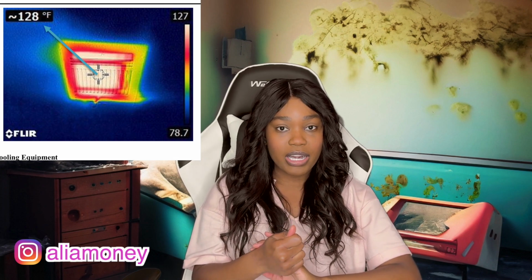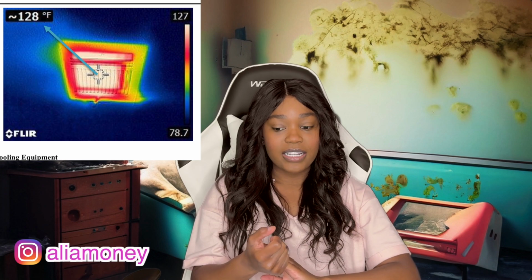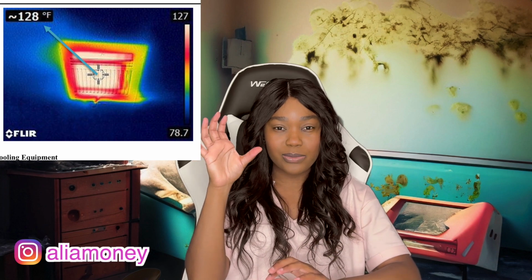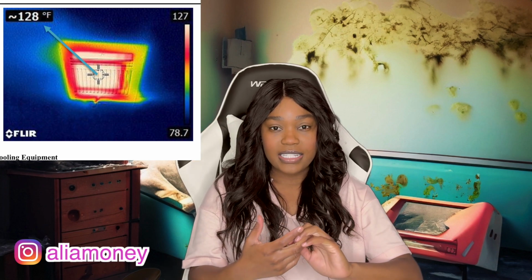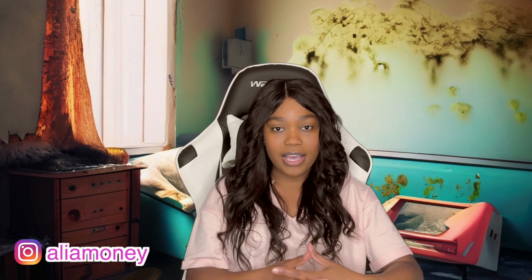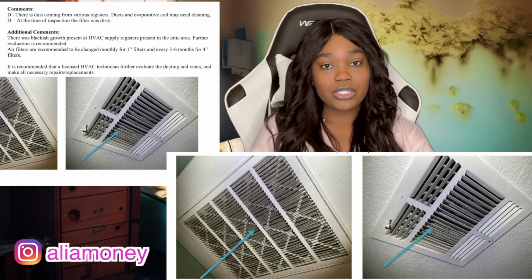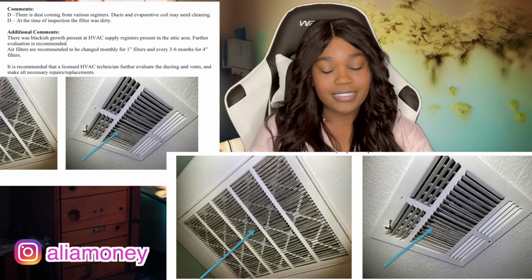So in his report, it said that the air coming out wasn't matching what the thermostat was set at, and that it needed to be looked at by someone. And then he also pointed out on the inspection that the filter was dirty, it needed to be changed, all that stuff, like the filter for the house. And I'll insert some pictures, guys. It was really dirty. So, oh my God.